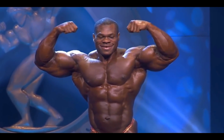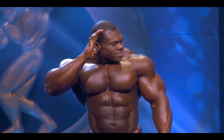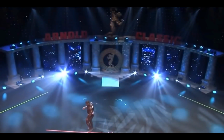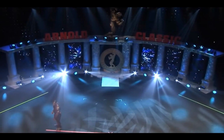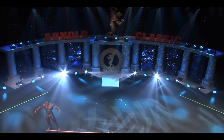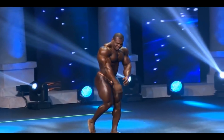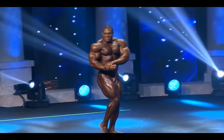So this guy is a genetic freak. He's got muscle bellies for days. He's just very pleasing to look at. He's got such roundness to him. So the conditioning is really the only thing that's holding him back. Of course, he could use a little bit more depth and thickness in the back as well. But hopefully that'll come with time.